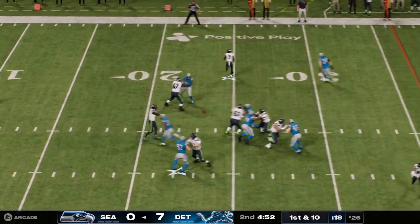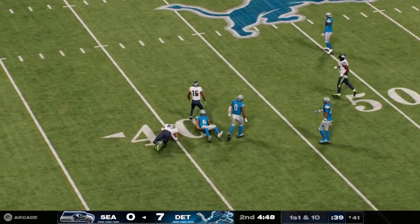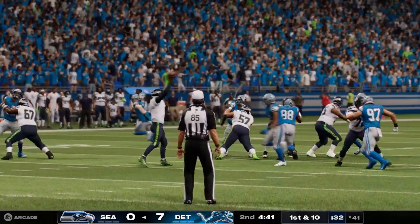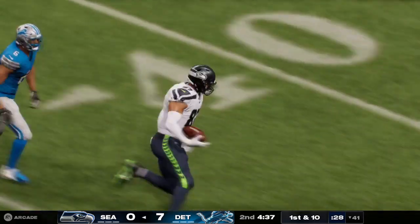Play action now. It's Geno. He'll get this to the veteran tight end, Noah Fant, and they'll be set up now. Up past the 40 with that one. First time he's caught a ball here tonight, and it is good for a 1st down.